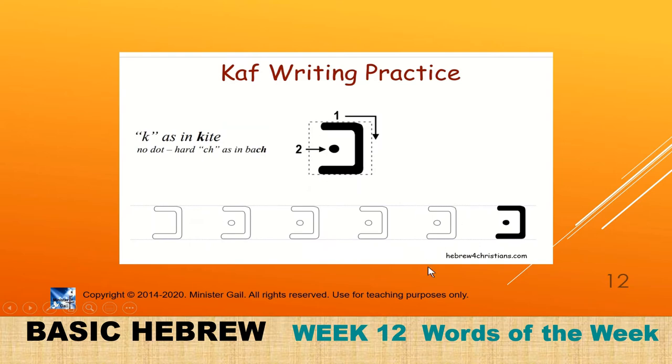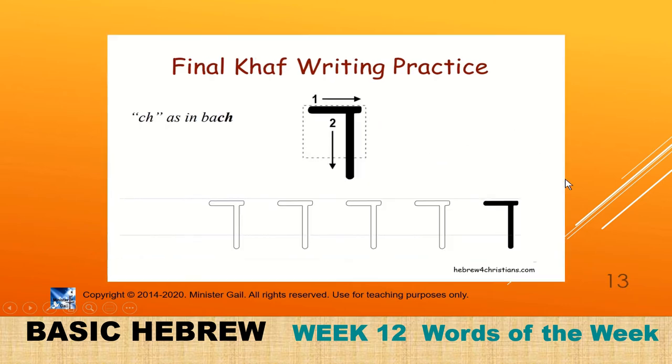If you go to HebrewForChristians.com and you want to learn how to write the letters, there is a writing practice PDF file that you can download and practice on your own. Here's the one for the final or soft feet, chaf. They also have a PDF file that you can download and practice on your own. See, it does have the header on there, but it falls below the line, so then you know it's a final or soft feet and not the D for the door.